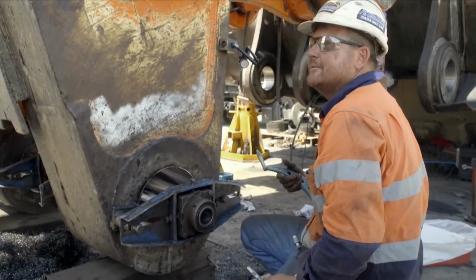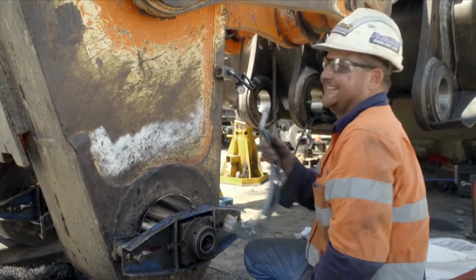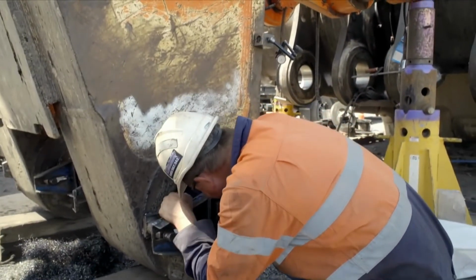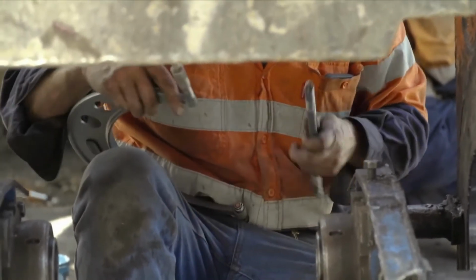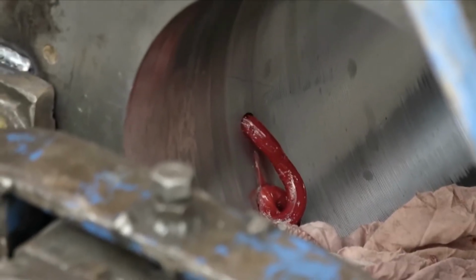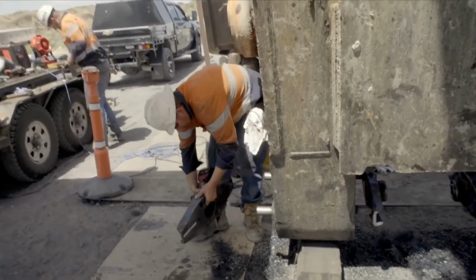It's a millimetre too big. Have to start again. Jokes aside, the difference or interference between the new bushes and the bores can only be 0.5 millimetre to ensure a precise fit. Once the grease lines are cleared and the line boring gear is removed, the real challenge can begin.